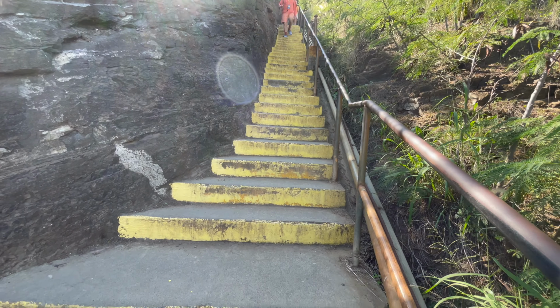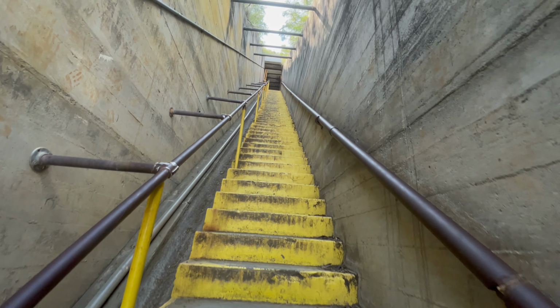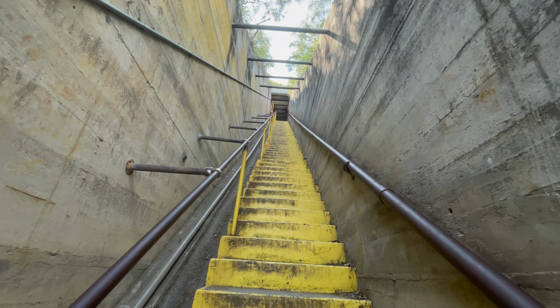If you decide on the yellow stairs, remember it's 99 steps up and it's super steep, even more so than the previous stairs we've climbed. Thank goodness for this railing because your boy was definitely holding on. Once you get to the top, there's a small dark hallway, enough for you to catch your breath, and then a spiral staircase that will lead you up another 43 steps to the top.